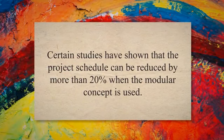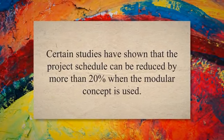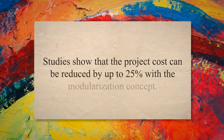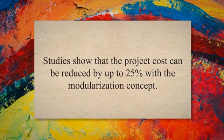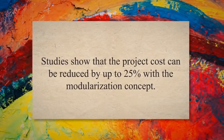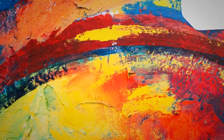Certain studies have shown that the project schedule can be reduced by more than 20% when the modular concept is used. Lower project cost due to economies of scale, optimized material usage, and reduced labor and transportation costs. Studies show that the project cost can be reduced by up to 25% with the modularization concept.